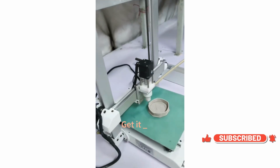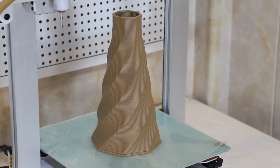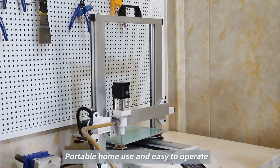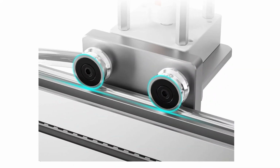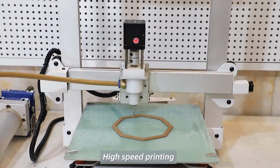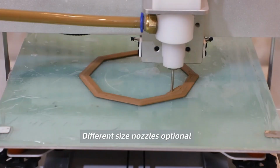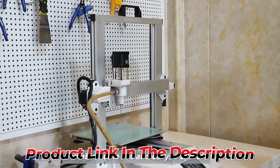Liquid deposition molding ceramic 3D printer. Building size: 250 by 250 by 260 millimeters. Materials: clay, ceramic slurry, red porcelain, and various liquid flowing materials. Contains 2 packs of clay for you to print happily. Feeding style: newly designed screw feeding device and replaceable adjustable synchronous feeding system.